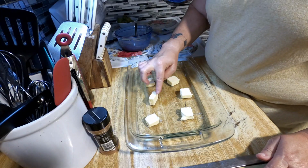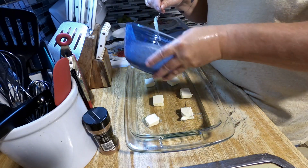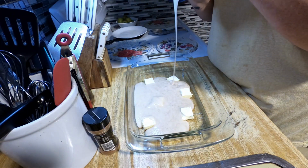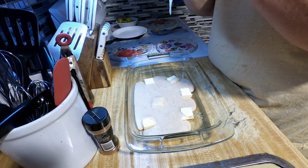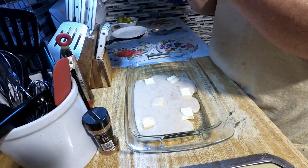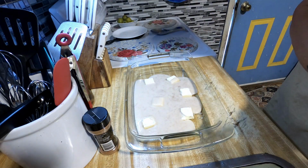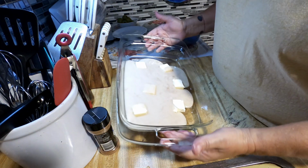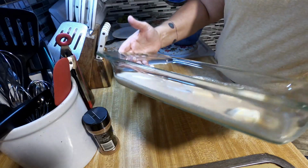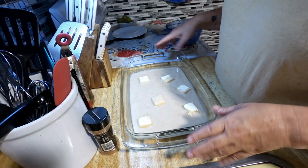Now that we have the butter laid down on the bottom of the pan, you want to add your batter over the butter, and make sure it hits all of that. You don't have to grease the bottom of this one because you have enough butter on the bottom that it's going to spread.